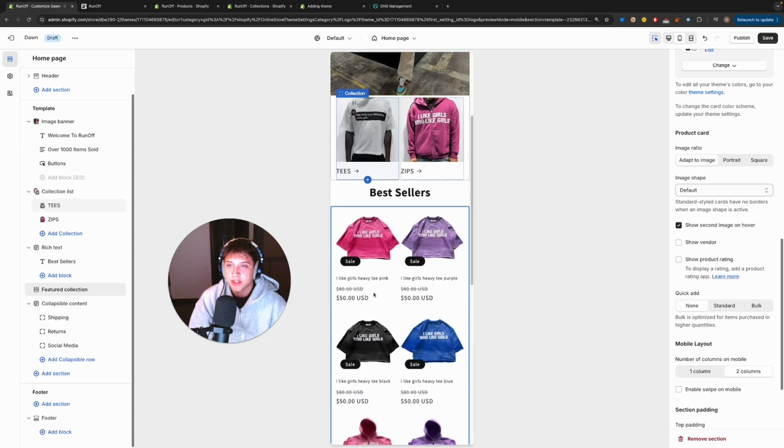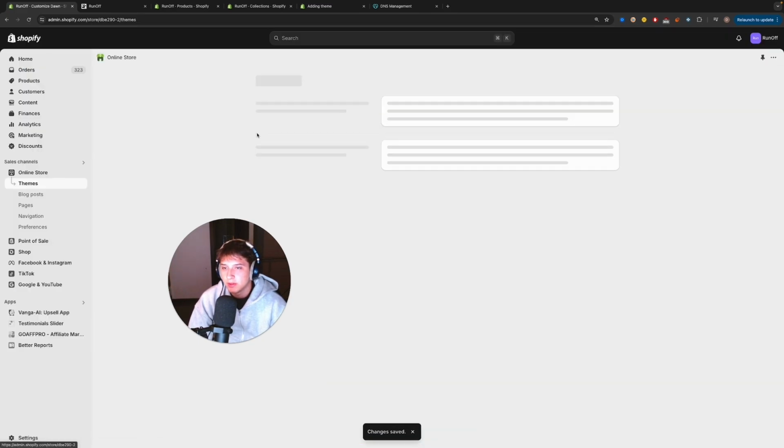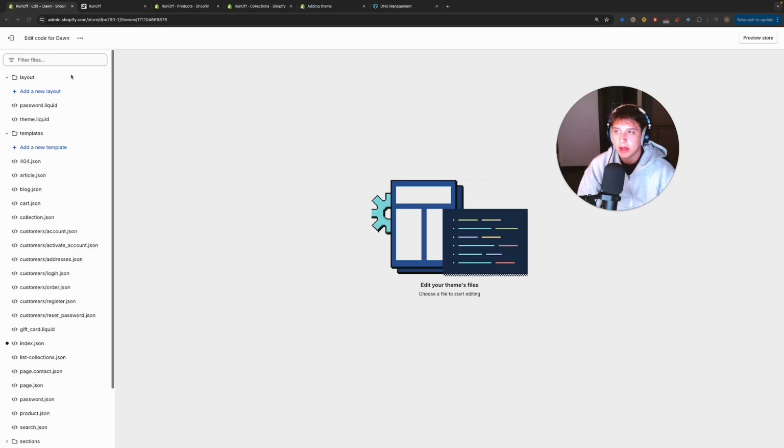And now let's just see how we can get rid of the powered by Shopify part. So click save, go back, leave the theme, and then you want to be very careful. So I would click these 3 lines, click download theme file, just so you have a copy of it, and then it'll send you a copy in your email, just in case you mess something up. You'll have a saved version of it. But click edit code, and now you'll be on the screen right here.